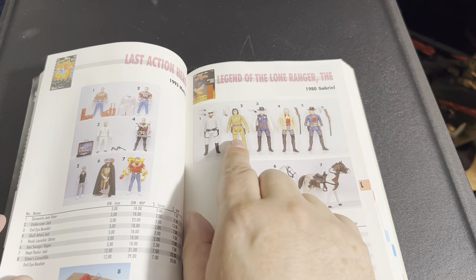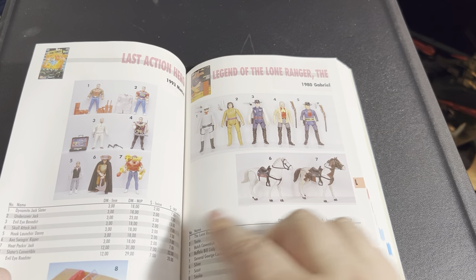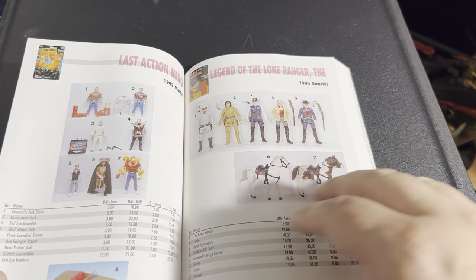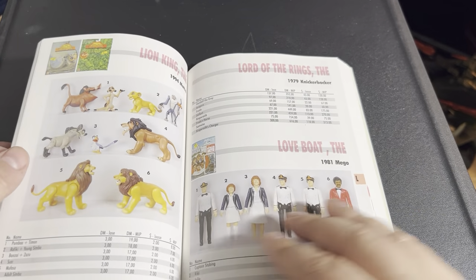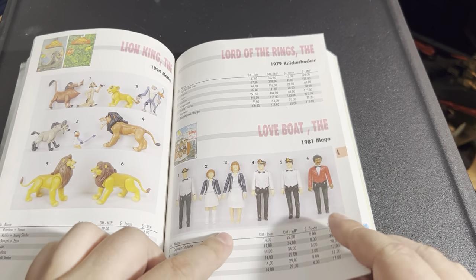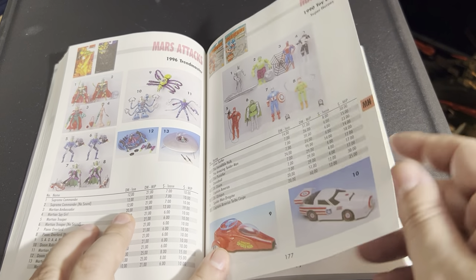Lone Ranger, I just have these two. I'd love to get their horses and the other guys. Last Action Hero is a line I want to collect. I have this guy, but he's the only one I have. I'd love to get him on card and get that car. Really nice. Lion King, Lord of the Rings, Love Boat. Look at that, Love Boat. That's awesome. Chris probably has a Love Boat.